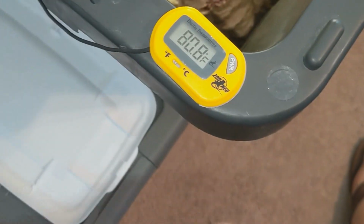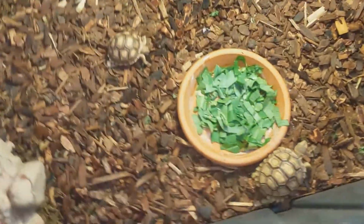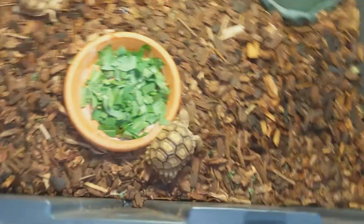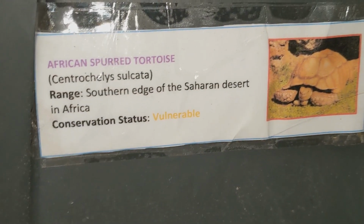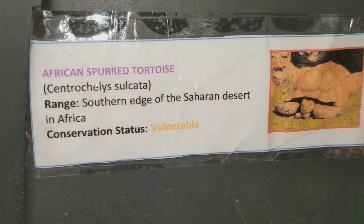This enclosure, I never really let it get below 80 degrees, right? Whatever temperature in here is the temperature that they need to maintain out in their natural environment. So we'll do their species card. The African Spurred tortoise, or Centrochelys sulcata.